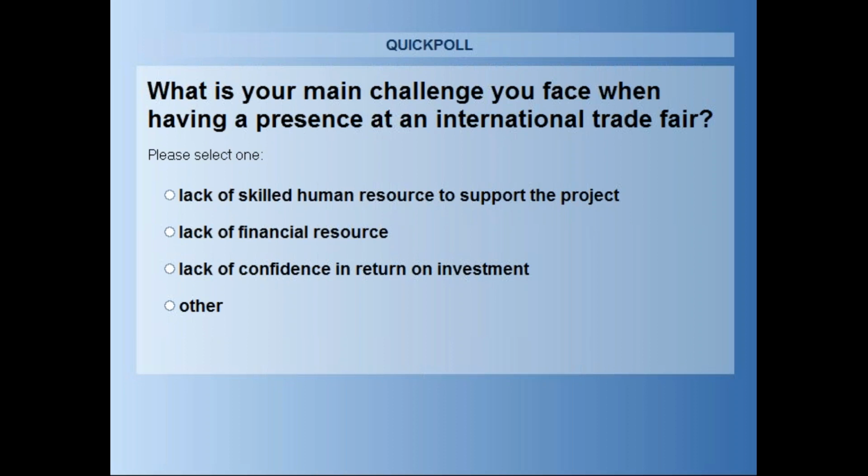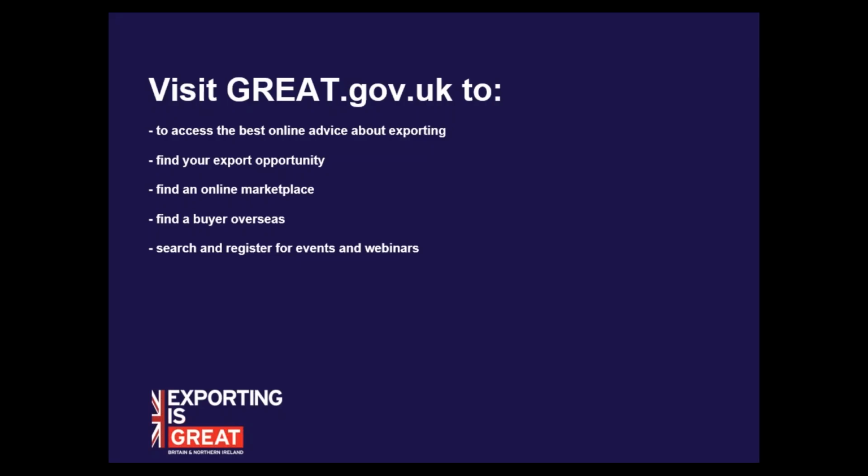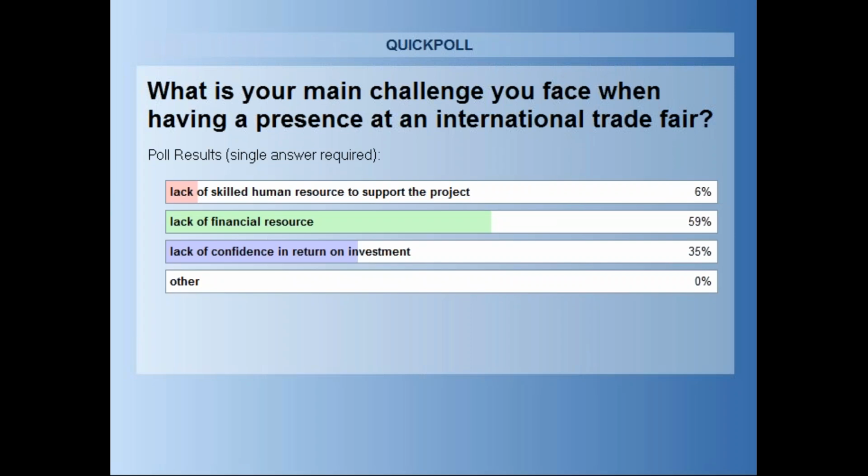Okay, so I'm now going to close the poll and again share the results with you. This isn't any surprise, I don't think, Victoria. 59% saying lack of financial resource, and the next one, lack of confidence in return on investment, with 35%.